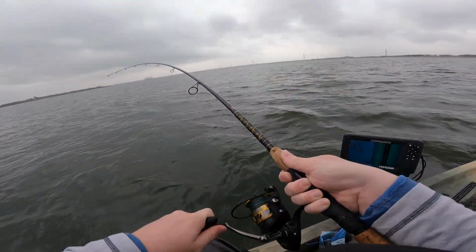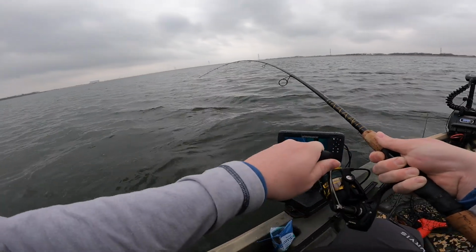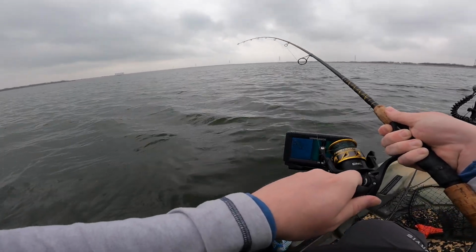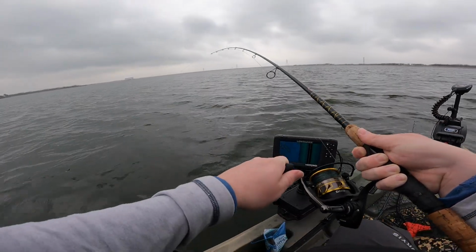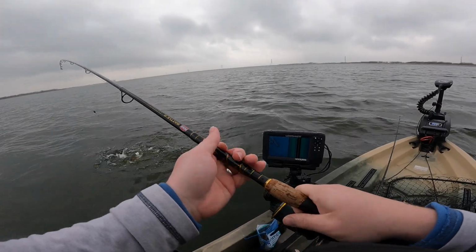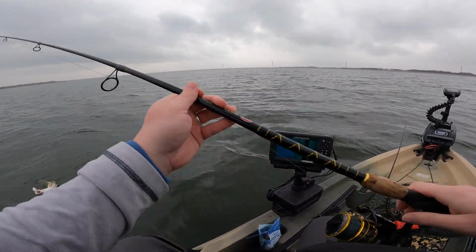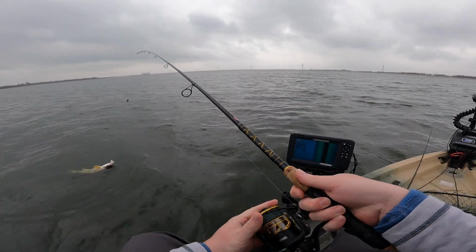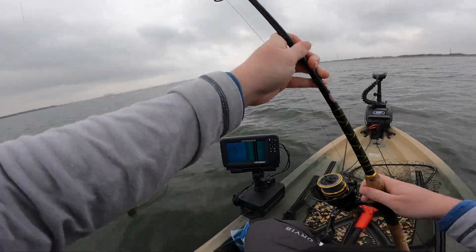Now hopefully, I said it's gonna be a better one. He's feeling kind of small now. This was just a fighter. Unfortunately, I don't think he's gonna make the, he's definitely not gonna make the cut. This is the smallest one I've caught. That's weird.